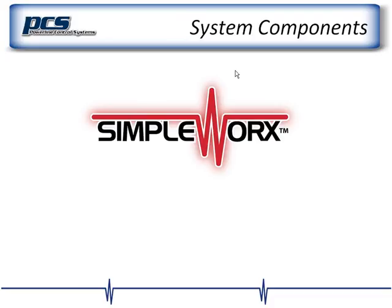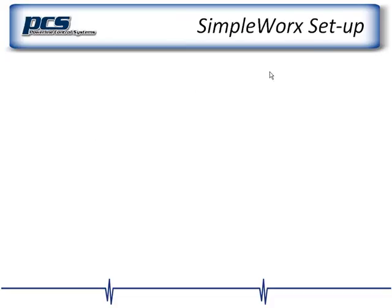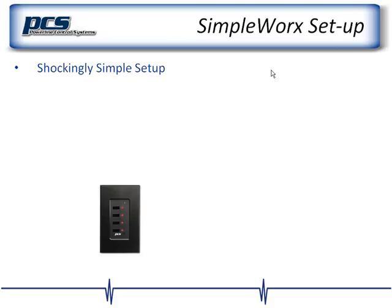So with that said, that's kind of an overview of PCS and our technologies. We're going to kind of go through the components of SimpleWorx. And the way I really start things off is SimpleWorx is really the beginning, or kind of a replacement of X10, if you will, that's guaranteed to work. So the setup on this, or programming or configuration, whatever you want to call it, is really, really simple.